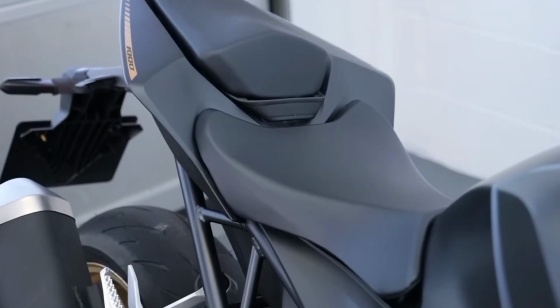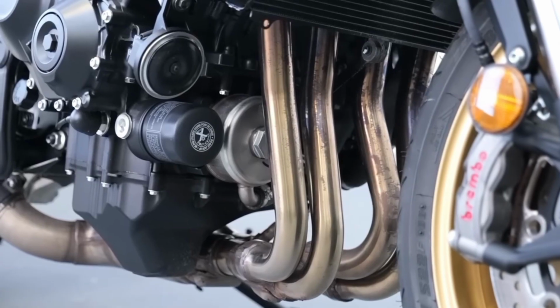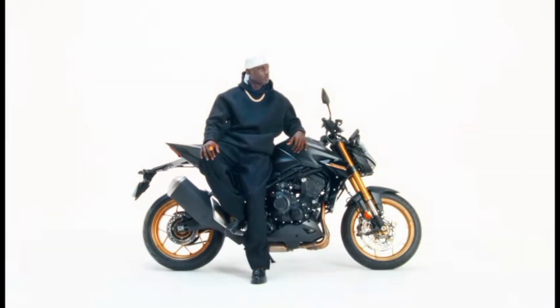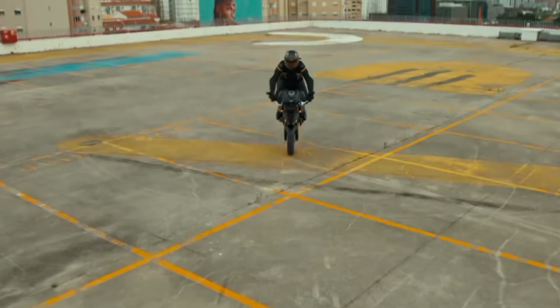This isn't a bike for parking lot posers, it's made to rip corners, own city streets, and remind riders what performance is supposed to feel like. The best part, it doesn't pretend to be anything else. No gimmicks, no distractions, just raw power wrapped in a clean, serious design.